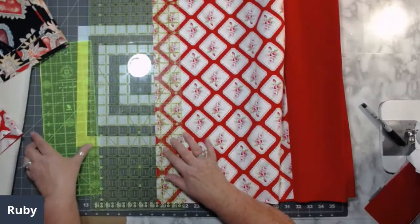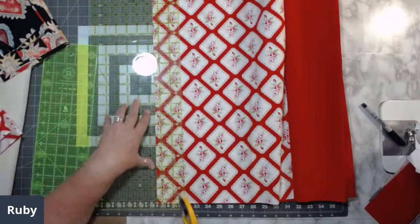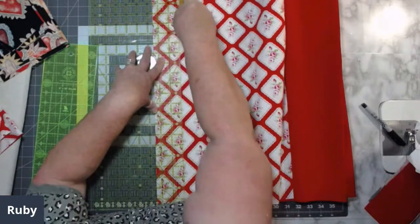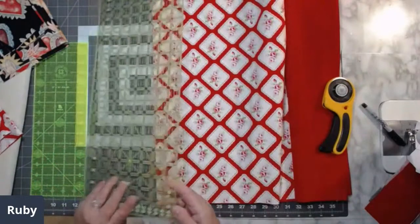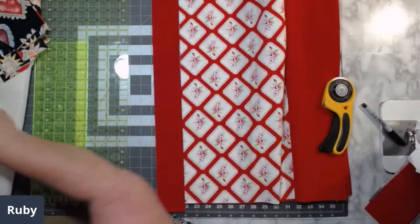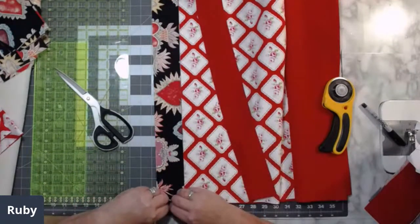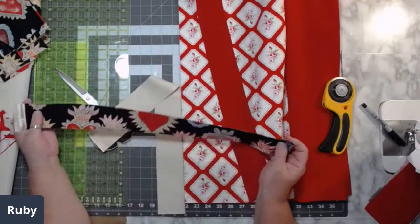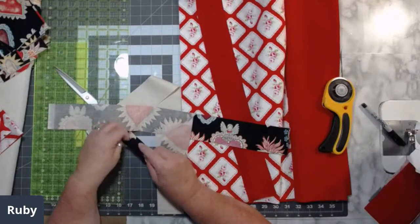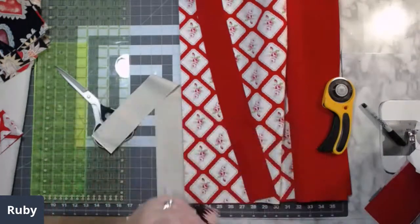This is going to bind your pot holder. So that's the red one. I want it to be the design fabric. Does it matter if it's the right directional? It will not matter because once it's folded and sewed down and flipped over, you're not going to see much of this binding. You're going to see 1/4 inch of it.